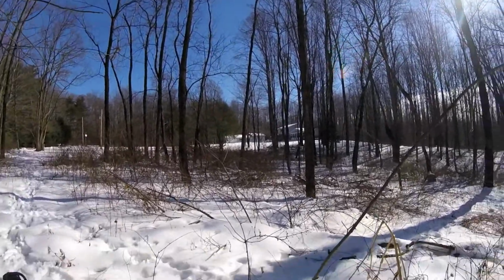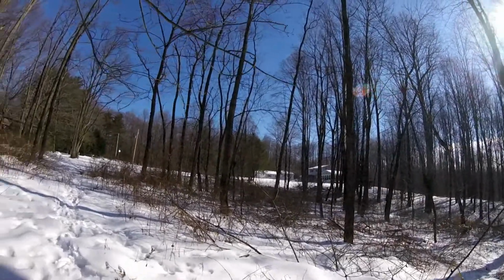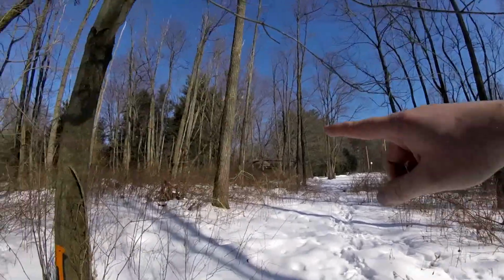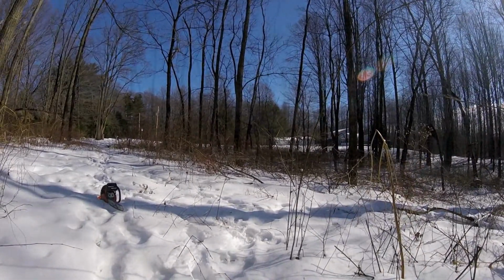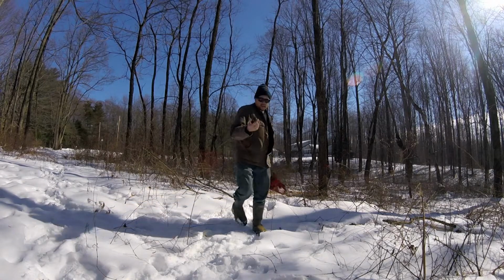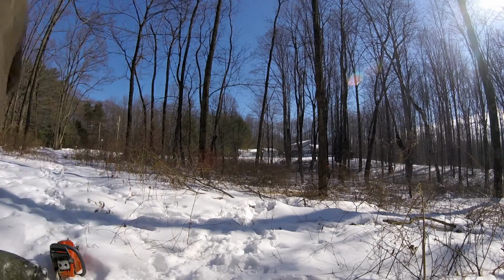I don't think these two are big enough for saw logs, but this one is. So I'm gonna drop these two little ones down real quick. Hopefully the sun isn't too bright. It's right there at the hinge point. I'm just gonna tap it, make it fall.